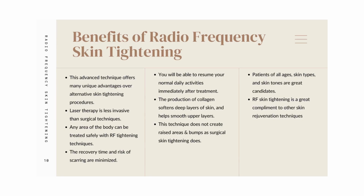So the benefits of radiofrequency skin tightening: this is definitely an advanced technique which offers many unique advantages over alternative skin tightening procedures. The laser therapy is less invasive than surgical techniques. Any area of the body can be treated safely with radiofrequency skin tightening techniques. Of course, the recovery time and risk of scarring are minimized.